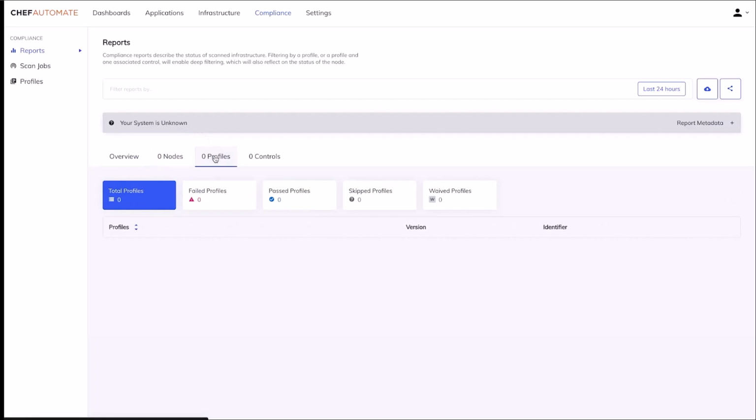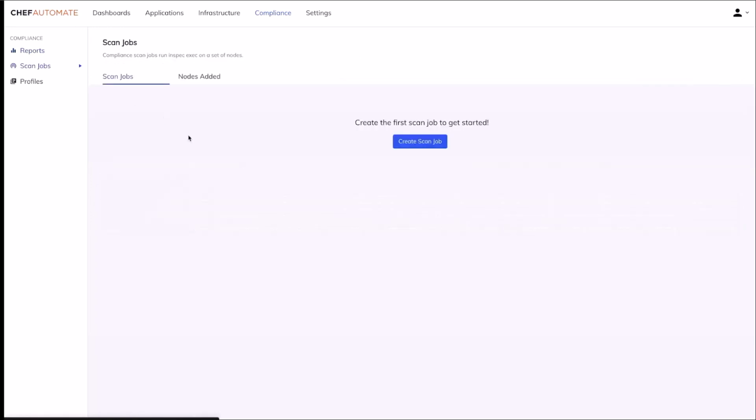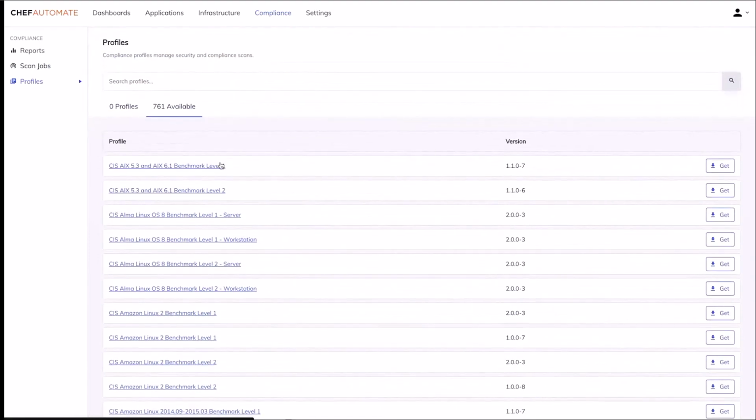Clicking Profiles will list all the installed profiles with details on versions, and a list of all compliance controls within the installed profiles. Clicking in the Scan Jobs, here you're able to create new jobs, as well as the ability to list and add new nodes. Finally, Profiles, where you can upload your custom profiles or select from a range of available CIS benchmark profiles. Let us now consider a specific use case.